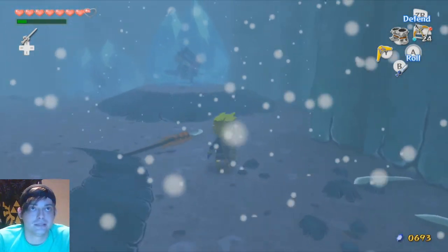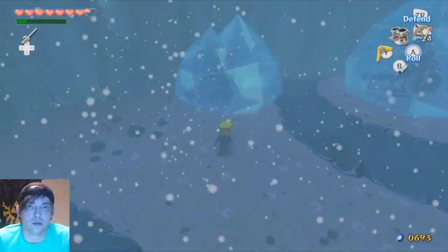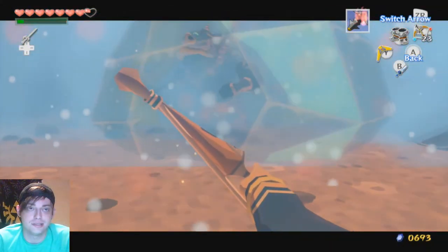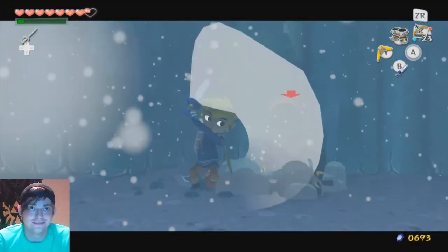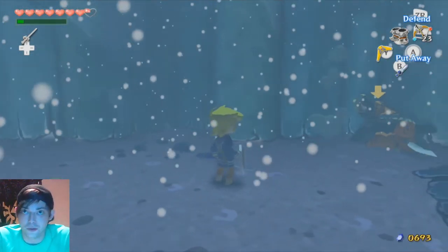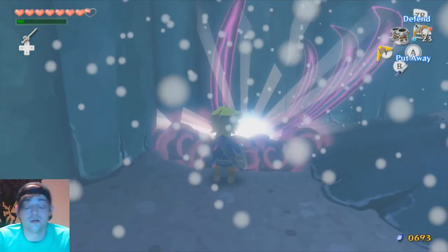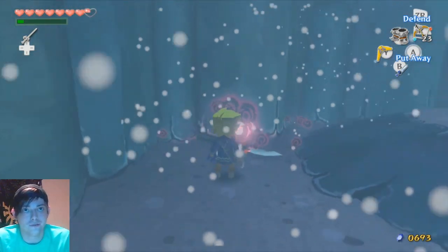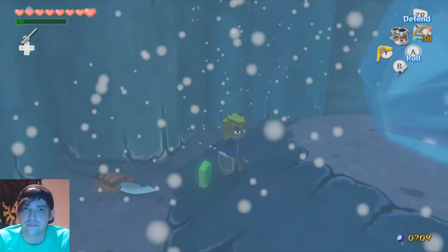Got a couple of joy pendants, okay. But you want to take out these smaller guys before you just... I think the very first time I ever got this room, I just unleashed hell with my freaking fire arrows, and then I had to fight all of them at once. Which, I mean, it was doable, but why do that to yourself?